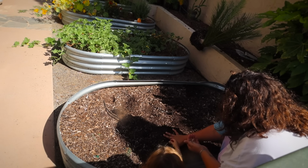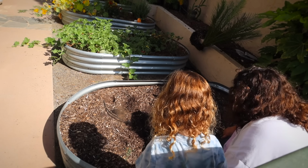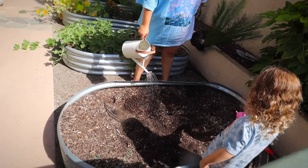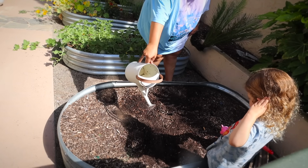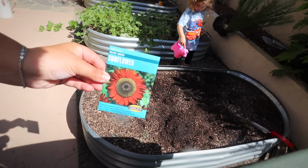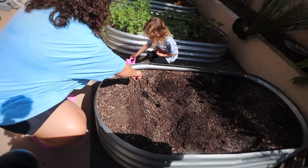I want to do this one. Yeah, sure. We wanna make sure it's deep enough too. I think that's great. All right, and let's do this last pile right here, Freddie. Good job. Very good. All right, you wanna switch over here? Monarch in the garden. All right, now sunflowers.